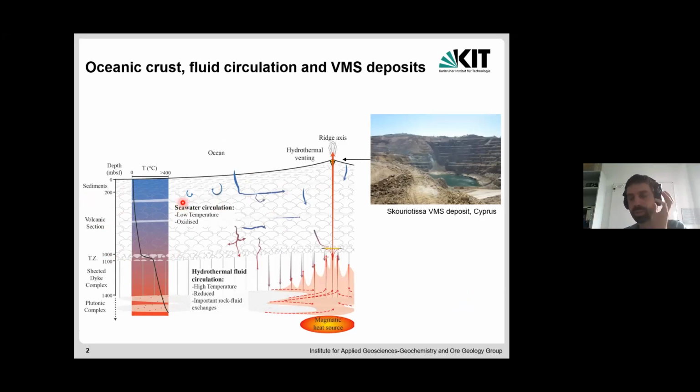And as you know, the oceanic crust is a very important place where you have extensive heat and chemical exchanges between the crust and the oceans. Most of these exchanges happen at mid-oceanic ridges. What's happening is you have seawater circulation within the crust, especially in the volcanic section. But some of this seawater is percolating quite deep within the oceanic crust into the lower gabbro complex.